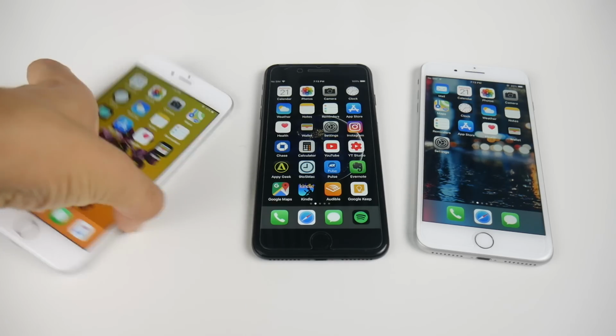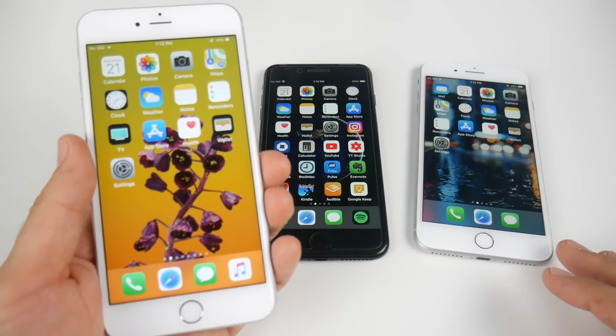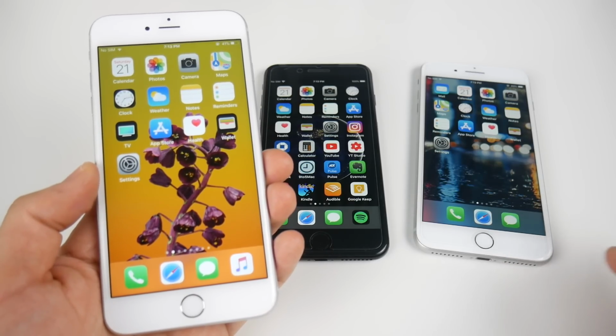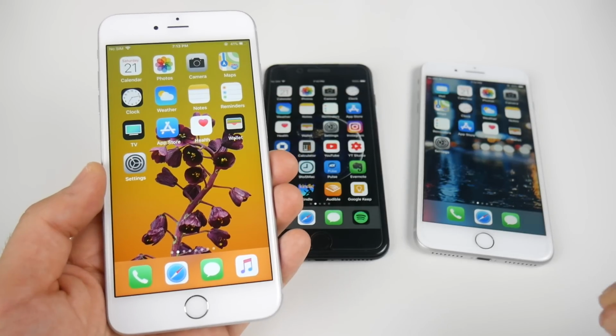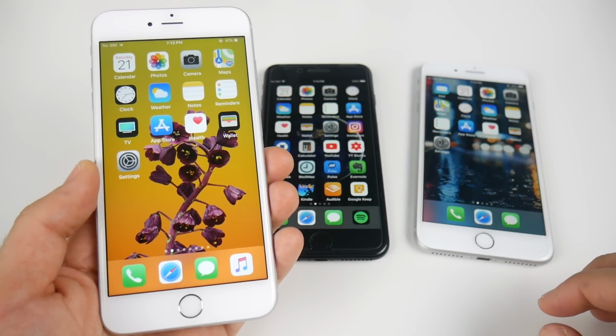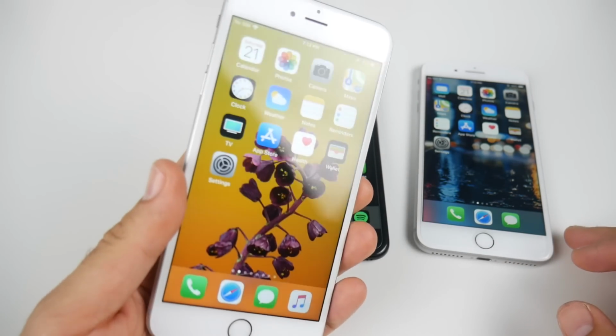They are loaded with specs here, but the iPhone 6s Plus, first of all, three of these come with a 5.5-inch 1080p Retina HD display. They all have the same pixels per inch, 401 PPI. They're all slightly different calibrated, but overall they're about the same in the screen across all of these devices.